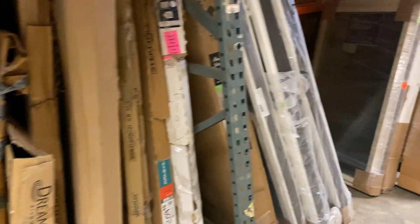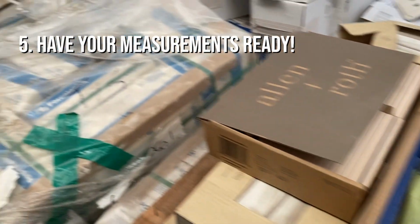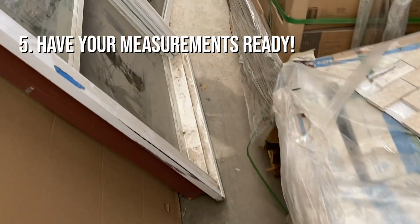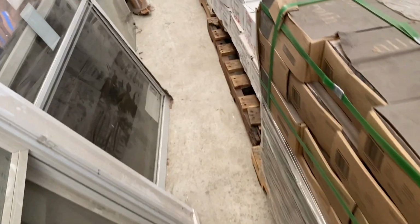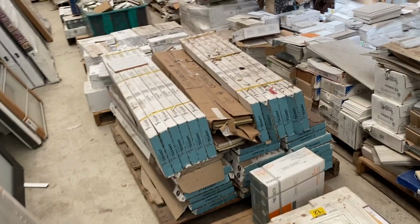A lot of my purchases here, especially the window and the tile, require detailed measurements, so be sure to take your measurements beforehand and have them written down somewhere with you. I have a note in my phone with a slew of numbers that only make sense to me, and don't always make sense to me. Let me know if you have a better method for keeping track of these things.